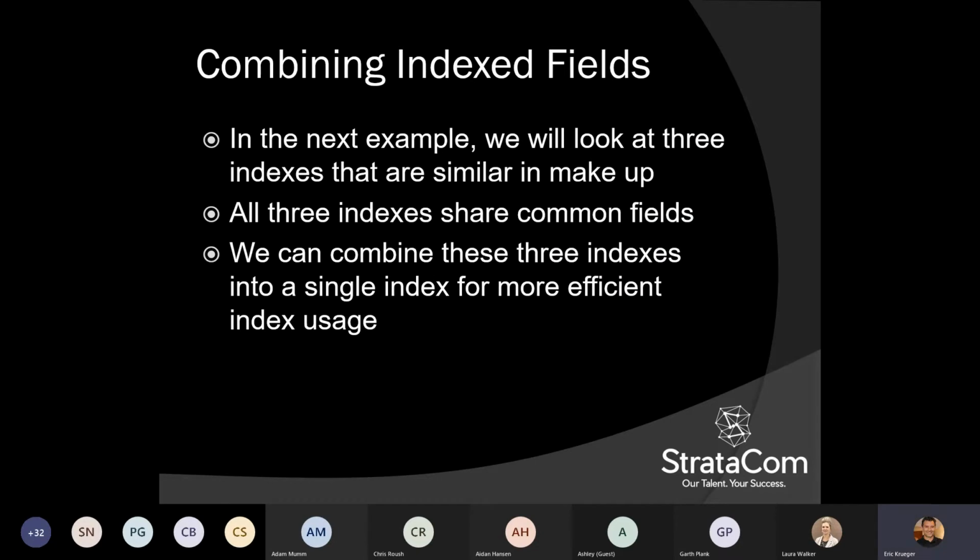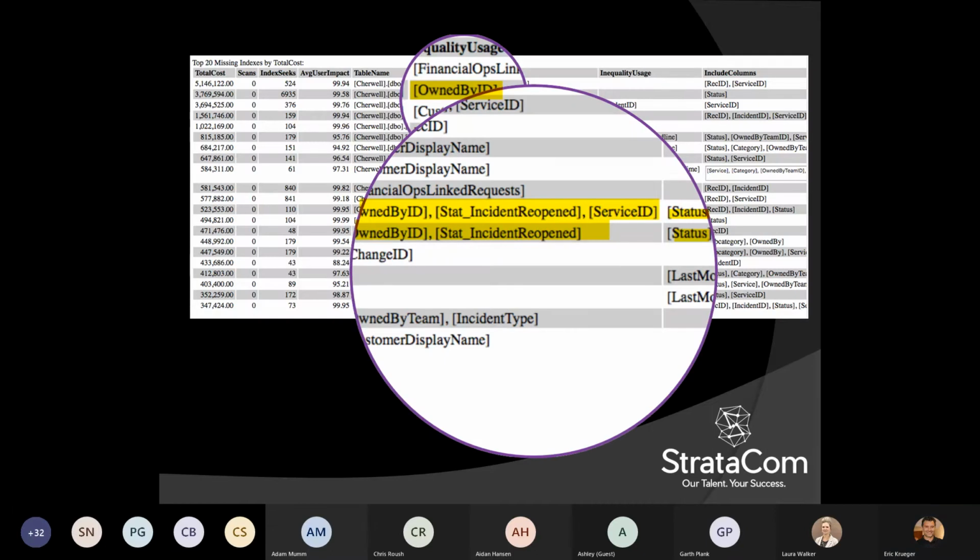So the next example, we'll look at 3 indexes that are similar in makeup and share common fields, and we can combine these 3 indexes into a single index for more efficient index usage. This is a pretty easy one too. We can see that owned by ID is the primary field being recommended for this index. That's in the first one. Owned by ID is in the second and third one also. And then we've got stat incident reopened, which is in the second and third one, and then service ID.